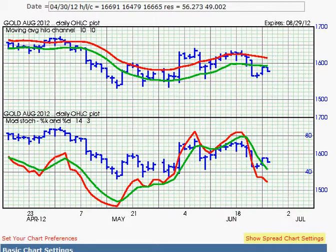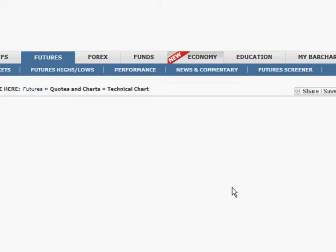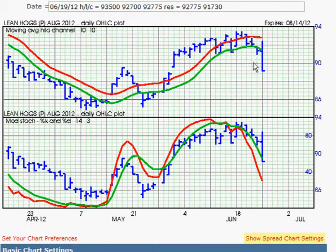Lean hogs. I put out in my newsletter, and I put out a chart on my site that I showed. I drew a line right under these lows here and this low here, and I said if it breaks that support, lean hogs is going to head lower from here. Well, yesterday it slammed down, and I think this is just the start of the down move. I think lean hogs will probably come back down and at least test this last low and probably go below it.